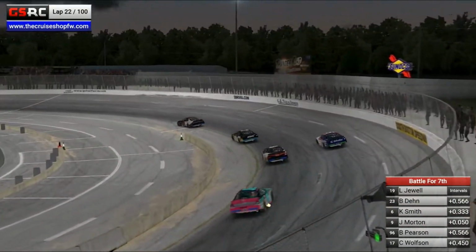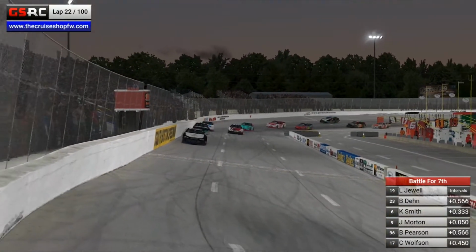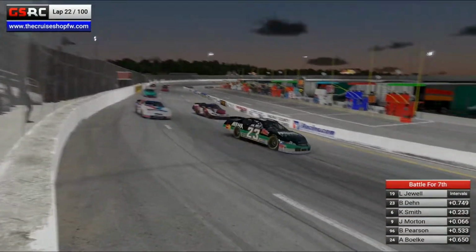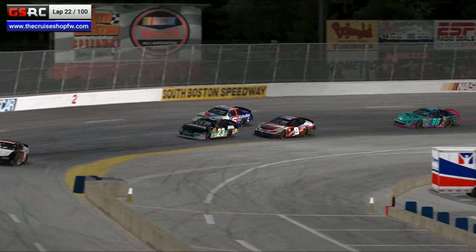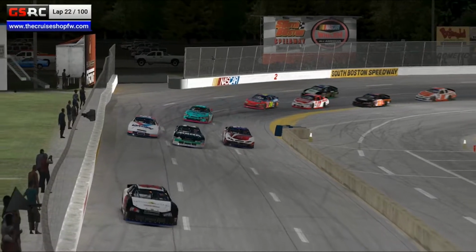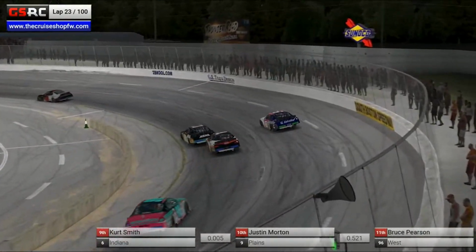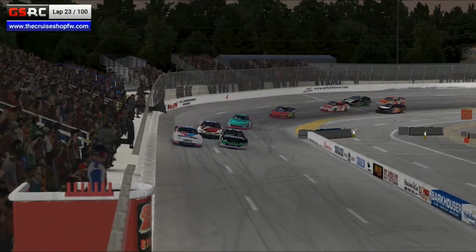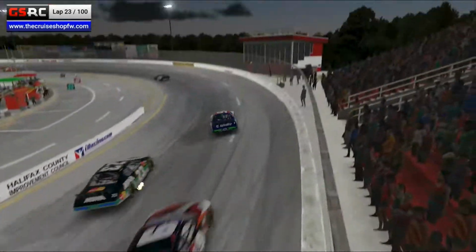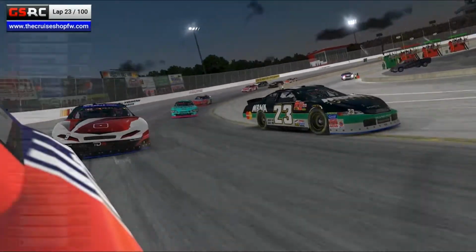Yeah, I think at this point it'd be easier to say who's not fighting for 7th place, because you have just about half the field, it seems like, all battling for that position. Lowell Jewell, the boss man of the series, is holding his own right now in the 7th position, but he has a slew of drivers behind him that are very hungry for the position. And Kurt Smith is making that outside lane work right now, working his way around Brian Dean. A great move, and now Justin Morin looks to follow him as well.